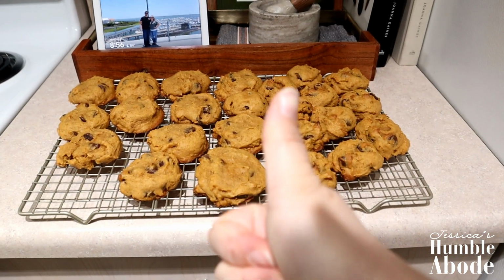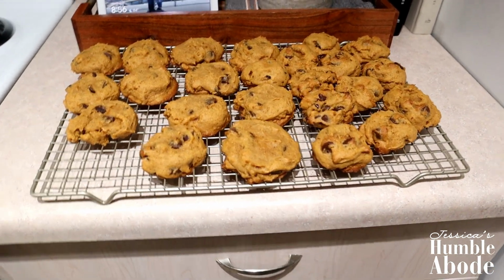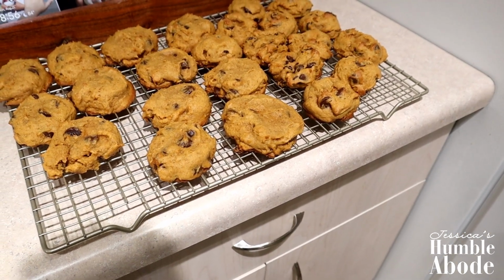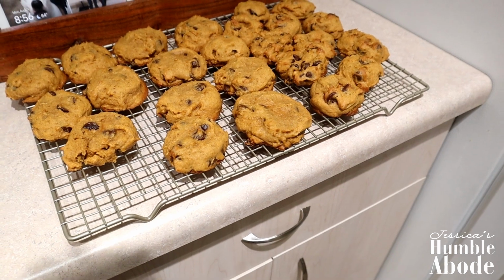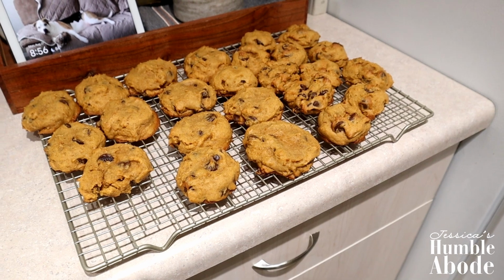Okay, this is definitely a good recipe. I would recommend. You can definitely taste the pumpkin, but it's not too overpowering. If you want a little bit more of the pumpkin flavor, maybe add a little bit more of the pumpkin pie spice. I might try to add a little bit more next time, but I love pumpkin flavored things and pumpkin spice. And after you make your first batch, you can always adjust as needed. A little more, a little less.